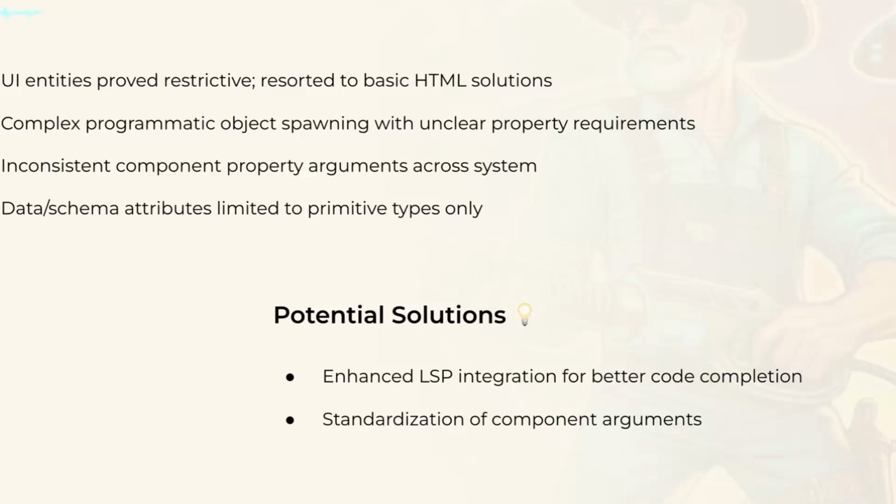Next, while it was clear how to create and edit objects in the UI, we initially really struggled with spawning entities programmatically, largely due to the fact that there were unclear property requirements. So even one of our initial solutions to generating the UI elements was to create an element and then clone it repeatedly. So I think improved documentation here could help mitigate this.